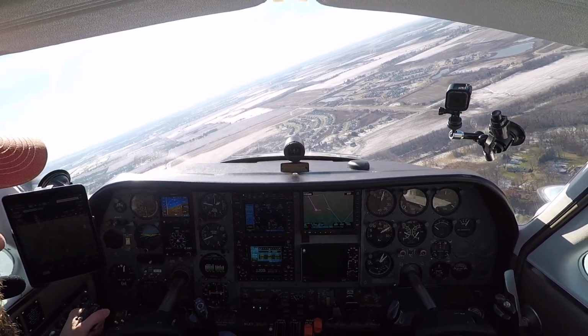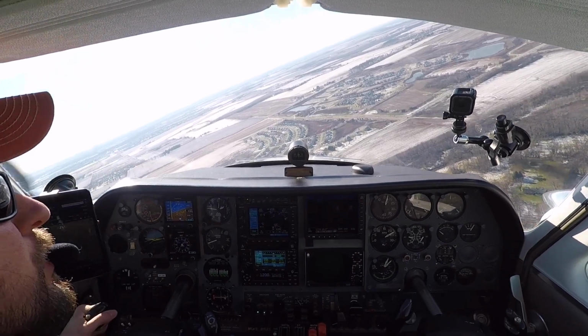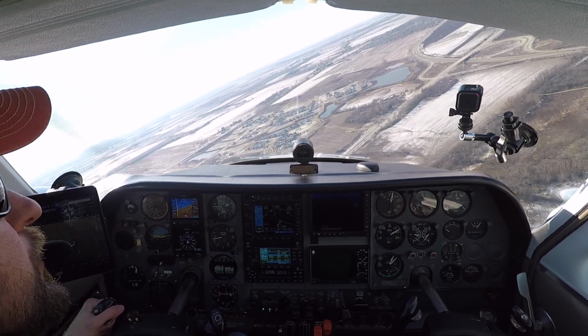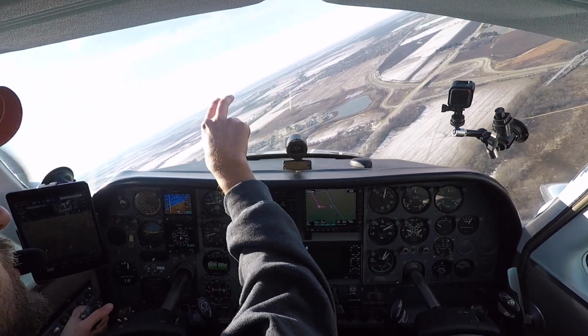Power's back to about 17.5 inches, and we're right on glide slope. Got 2 red lights and 2 white lights.